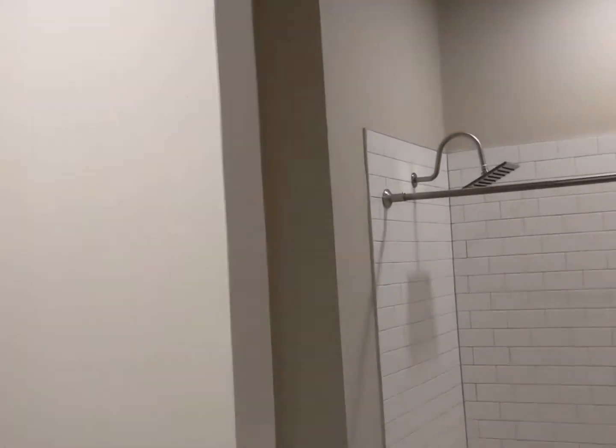Recessed lighting. Minimal, elegant subway tile tub shower. Also, very nicely sized and shaped bathtub for all uses. Curved shower rod, of course.